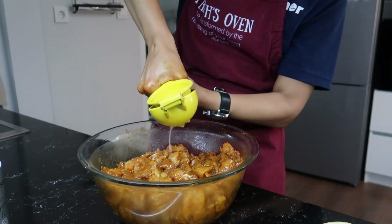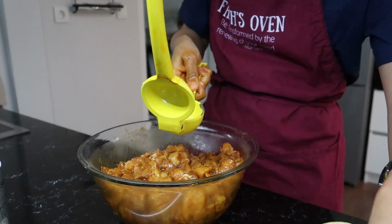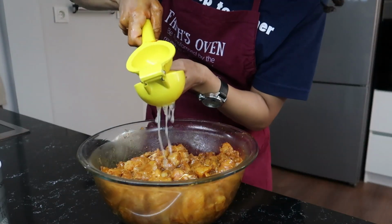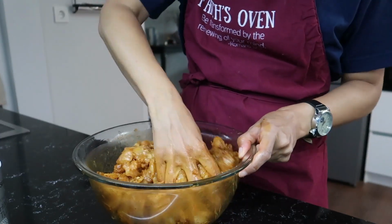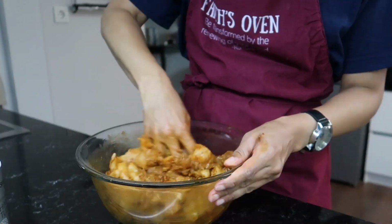All right, we'll add the juice from 1 lemon, and then we're gonna add to our chicken maybe a 1/2 cup or so of yogurt to get our chicken nice and covered in yogurt.